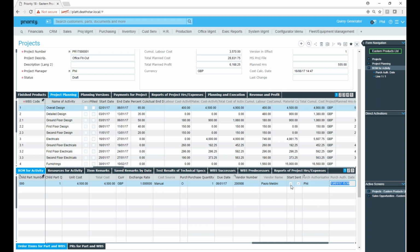The first one is normally ticked by the project manager at the point at which he wants to start purchasing these items for that activity. Because, of course, you do not want to purchase everything in a project on day one. You want to maintain your cash flow, so you only want to purchase items when it's appropriate for the project.